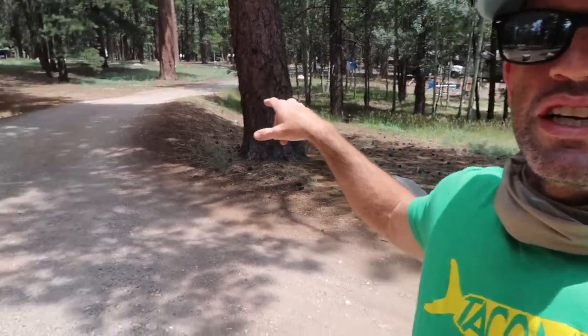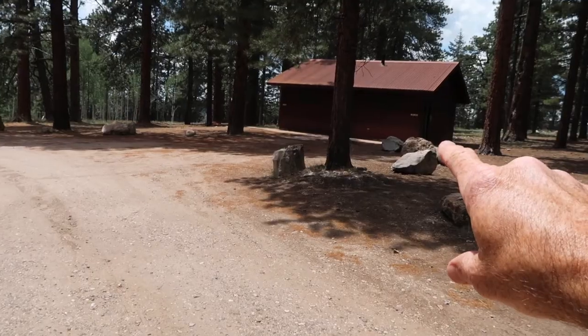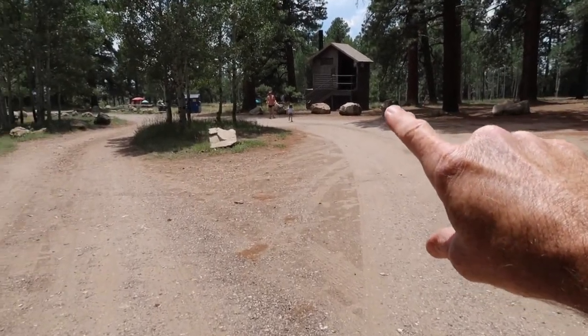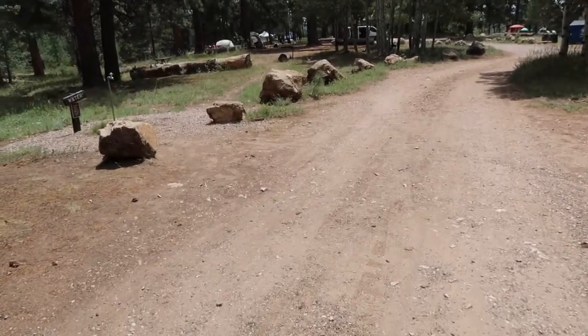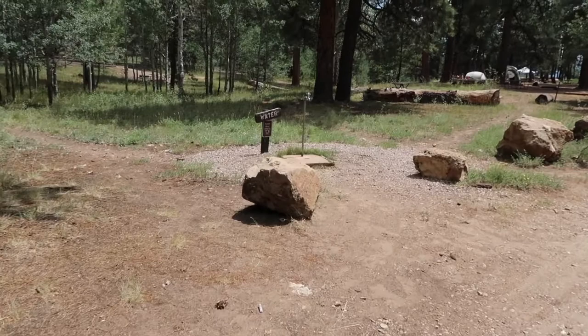What I'm walking through here are tent sites 1 through 12, I think. And the first thing you're going to come to, the general store is up there. You're going to turn by the dump station, come down this gravel road, and the first thing you're going to see, here's where the bathrooms are. My guess is this is an original restroom facility. It's closed down now. But as you pull in here, on the left, you're going to have your water station.